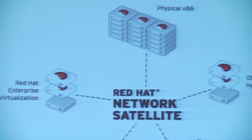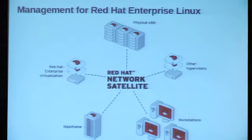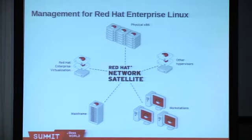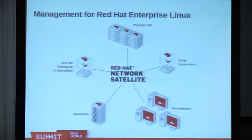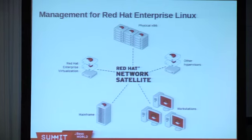Including Red Hat Enterprise Virtualization, which we see everyone adapting and growing within their environment today. So that's just an overview of what Red Hat Network Satellite can do and some of the questions that it addresses today. I'd like to turn it over to Joe, who's going to walk you through JBoss Operations Network.